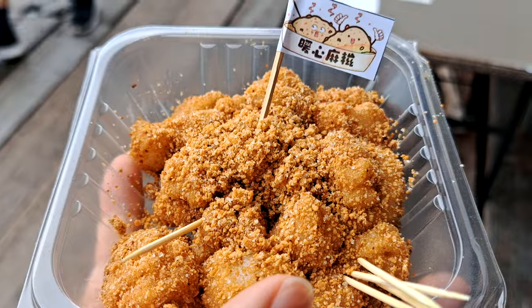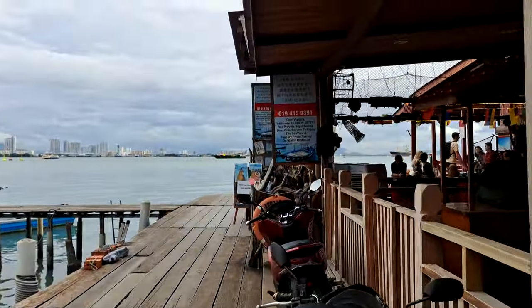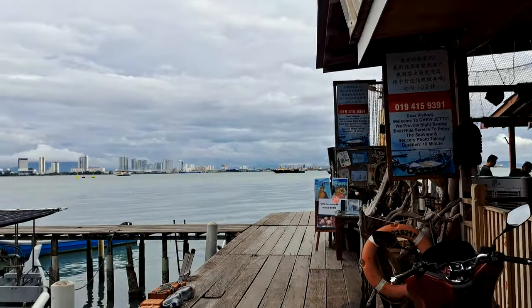Mmm, it's really delicious. It completely has a peanut taste, and sweet sugar and peanut. It was so delicious. It's very soft and fluffy. Oh, it's so good. Wow, so delicious. Let's go. I like this area. You can find a lot of delicious things.